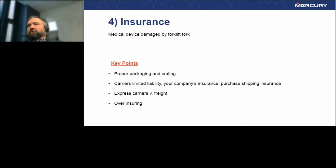Some things you can do to avoid this type of issue or fiasco. Advise your recipients or customers to inspect shipments upon delivery to ensure it isn't damaged. If there is damage, make sure it's notated on the delivery receipt before the driver leaves. You can also request insurance when booking with the carrier, or you may have your own insurance policy. If you do have your own insurance policy, it's really important to check with your insurance broker to confirm that the items in transit are covered.